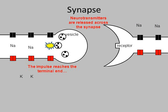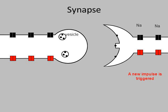So the neurotransmitters are going to be released across that gap, across that synapse. So there goes a vesicle. It fuses with the cell membrane and releases the black dots, the neurotransmitters. Notice how one of the neurotransmitters landed on a receptor on the cell on the right. That's going to trigger the opening of a sodium channel, which will then allow sodium to diffuse on in, create an impulse, and then potassium will exit. That's going to cause the next sodium channel to open, sodium comes on in, creates an impulse, and then the potassium will exit. So you can see we really are just repeating ourselves.